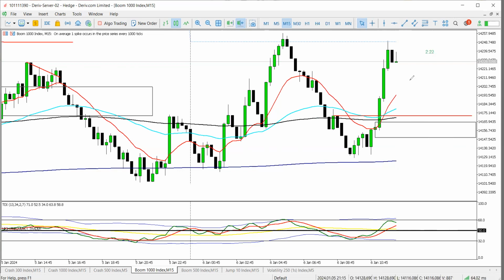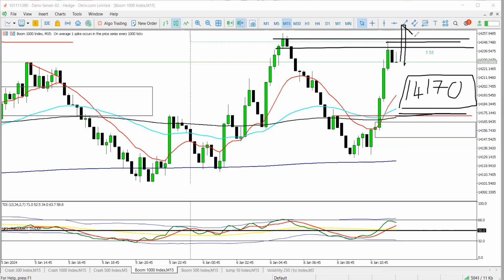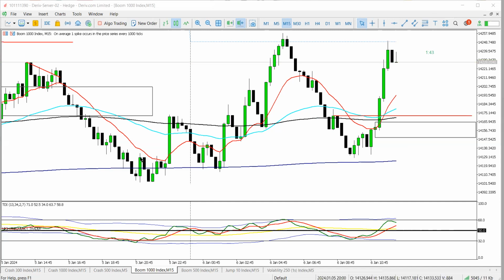So my point of interest is 14,170. That's my point of interest for buys, which is around this area here. When they get in this area, we'll wait for them to reject, give us a nameable candle, then we can execute a buy. If they decide to come up now, this zone here will become a flip zone, right? So wait for a retest right here and a continuation to the upside. That's my current view for now. And this is M15.